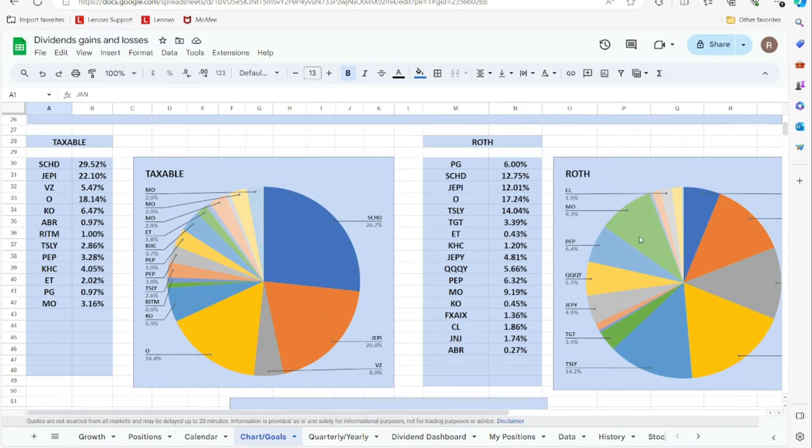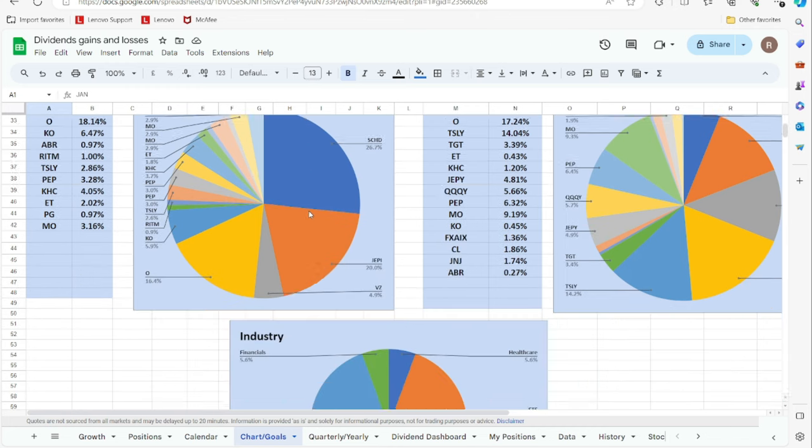But I believe right now I'm still adding money into the 2023 Roth until they cut that off, and then I'll do the 2024. So it'll probably be a while before I actually add any money back into here, and I'll just let the drip occur on that.